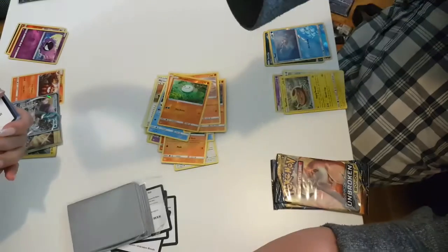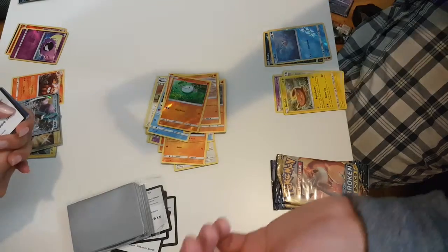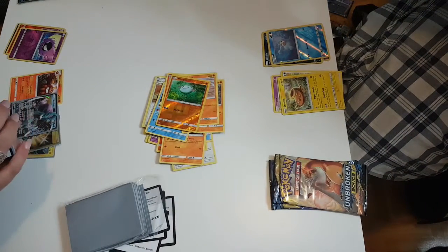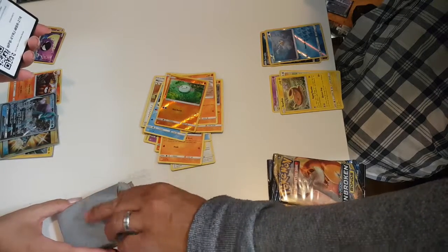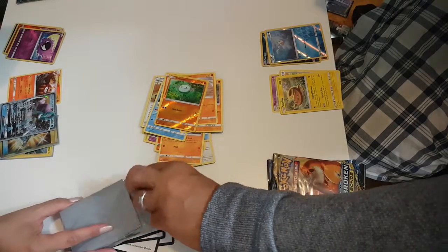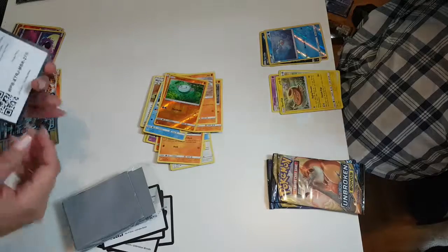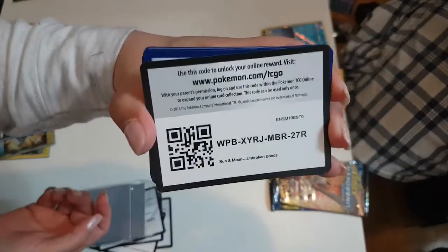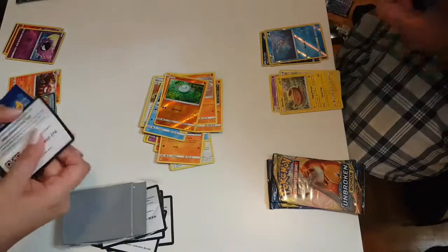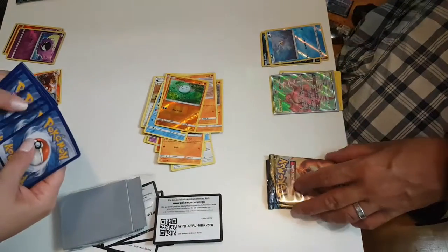Let me see. Very nice. Oh, I like that. It's very green. Yay. Can I get a sleeve, please? Sure. So far now, in a way, we're tied. Unless I get a gold card. Nothing beats the gold. I'm going to get super rare, secret rare, gold card. All right. I wish you the best.